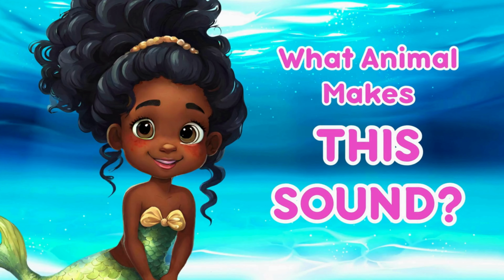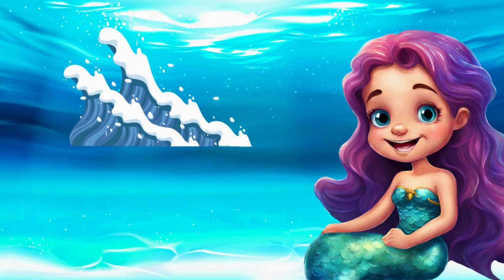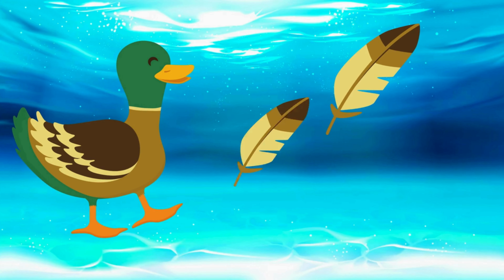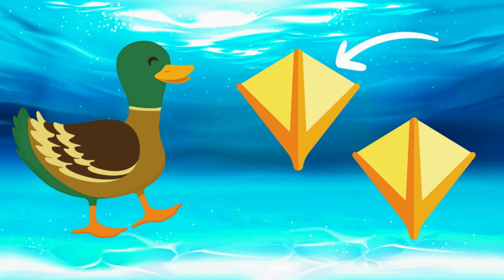What animal makes this sound? It's a duck! Ducks are birds that can live in water and land. They have special waterproof feathers to keep them dry and warm, and their webbed feet help them paddle in water.